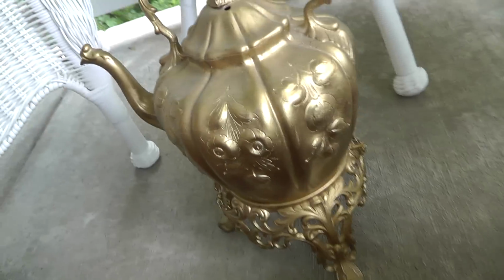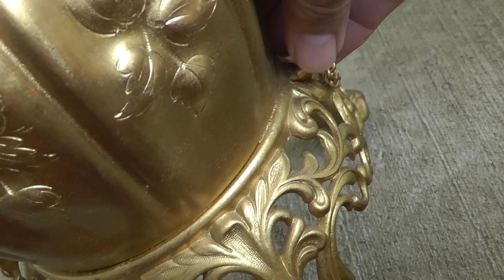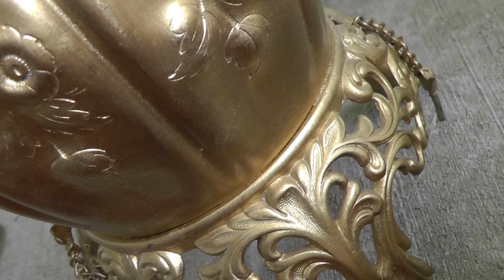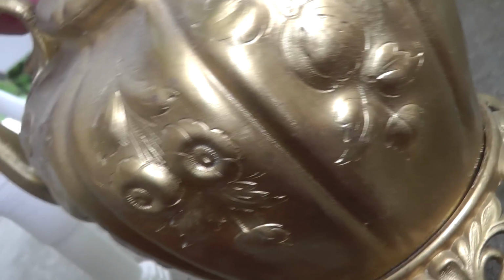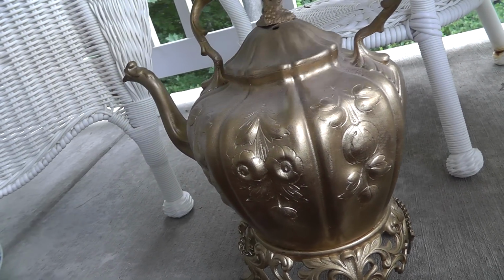Old teapot here, and he pulled a pin, the pin back here, and you can pour it. It's got a hinge here. Keep it right on the bottom.